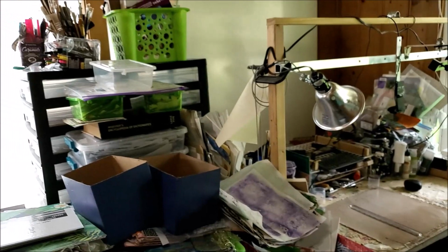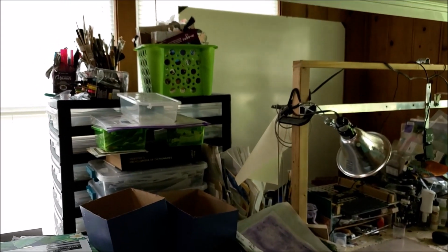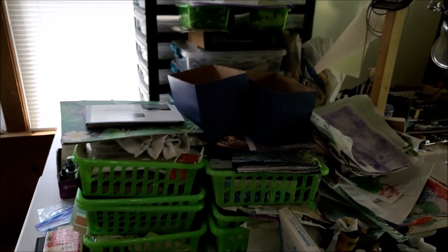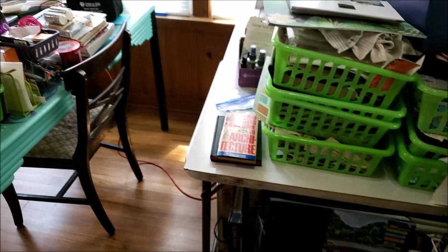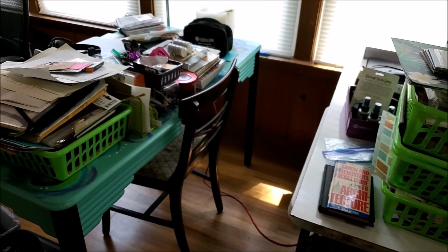And this table right here that I make my videos on, that table is 4 foot by 8 foot with all the other stuff on the other end. And it just seems to get piled up. It's a huge, messy pile. And there's stuff under all that table. I have storage boxes under the table.